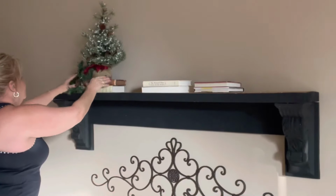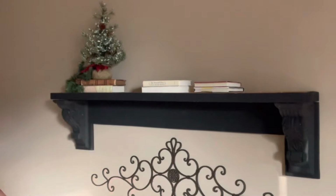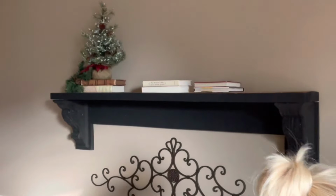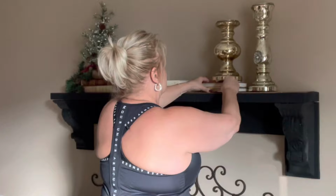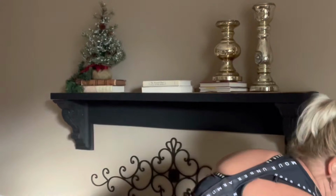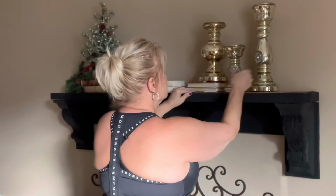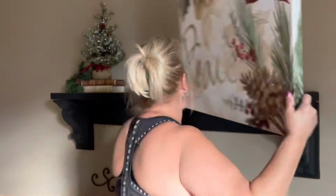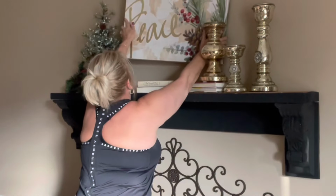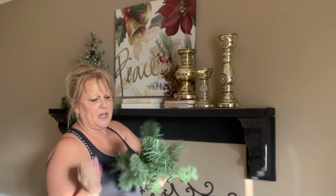I do like to cover up a lot of books and things like that that are up here, but these are old and I really like the way they look. These I'm gonna try and probably cover up. So I'm going to try and get a few of my candlesticks up there. We might not use most of them this year. And we might use this picture anyway. I'm gonna throw it back up there and see. So these are just pieces that I have bought over the years. Michael's, Hobby Lobby, wherever.